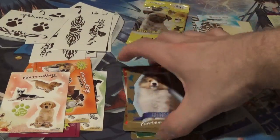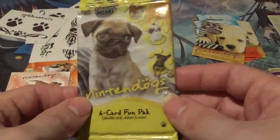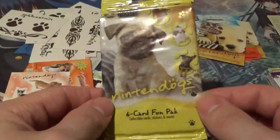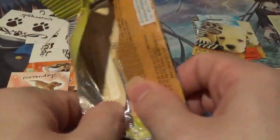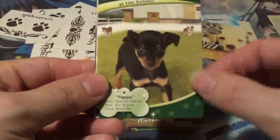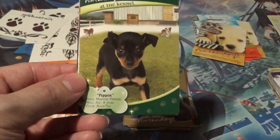Alright, so we are down to our last pack. Last, but certainly not least, we have the little pug. So adorable. Look at those eyes. He just wants someone to hug him, pet him, play with him. Just such an adorable dog. Alright, so our first dog is Pimpin'. Very adorable.